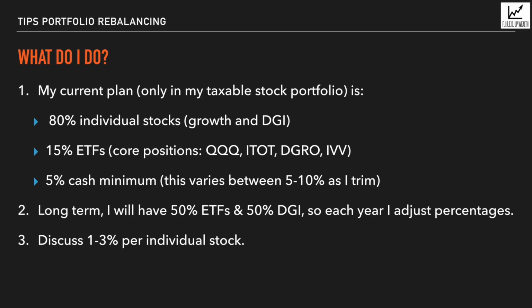In the long term, the goal is 50% ETFs and 50% individual stocks of dividend growth investing. That DGI means dividend growth investing for those that don't know. Each year I adjust percentages to get to that end goal. So my strategy takes a little bit more effort, and each year it changes a little bit. Obviously, you need to decide what's best for you and adjust accordingly.